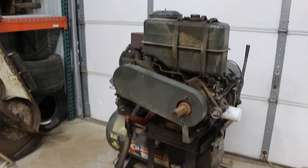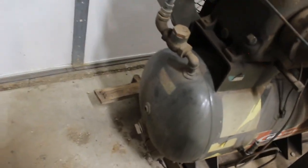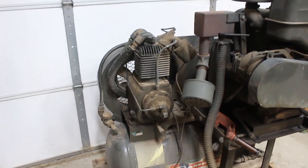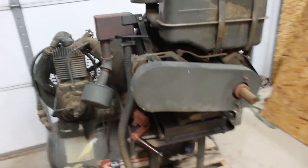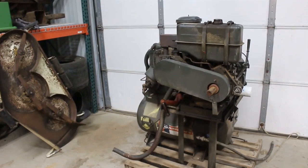It does produce air, however, the tank, I have not inspected the tank yet, and in moving it somehow or another, there's a pipe plug that broke off right there, so I will have to fix that. It does produce lots of air though, because I checked the oil and everything on the compressor. This is going to be one of those things where I have no earthly idea what I'm going to do with it, mostly because I have no real use for it, but it was just wicked awesome, and it was cheap enough that I could at least bring it home and play with it for a little bit.